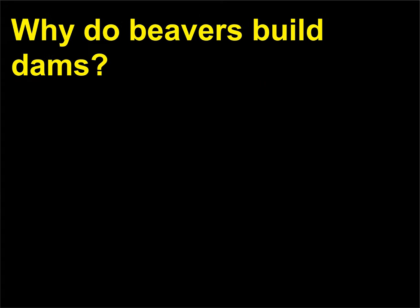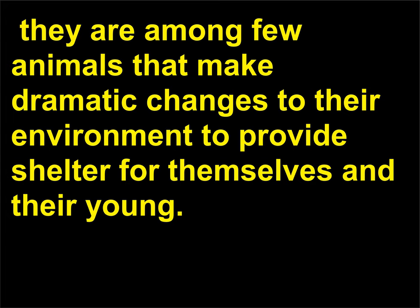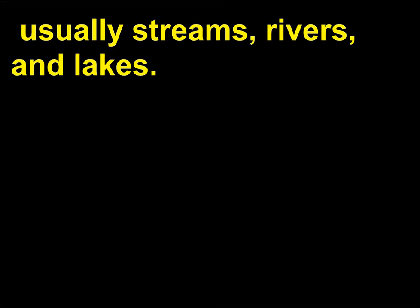Why do beavers build dams? Beavers have amazing construction and engineering skills. They are among few animals that make dramatic changes to their environment to provide shelter for themselves and their young. Beavers are semi-aquatic, which means they spend much of their time in water, usually streams, rivers, and lakes.